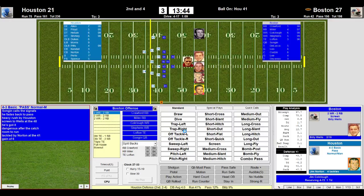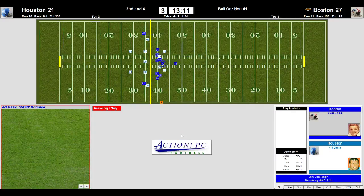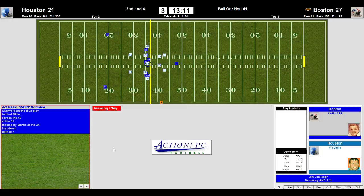Crawford. I formation, the up back is Miller. Dive to Crawford. Again, Crawford has some running room, 1st down. Gain of 7.